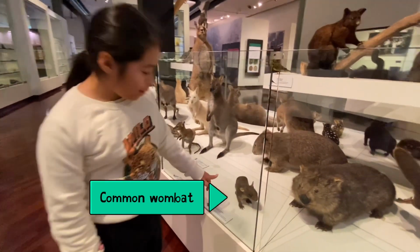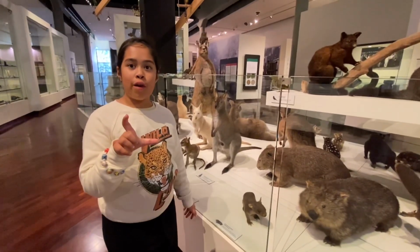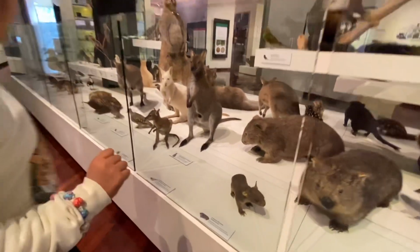Hey, it's a common wombat. It's the little one we saw on the road last time. Wow.